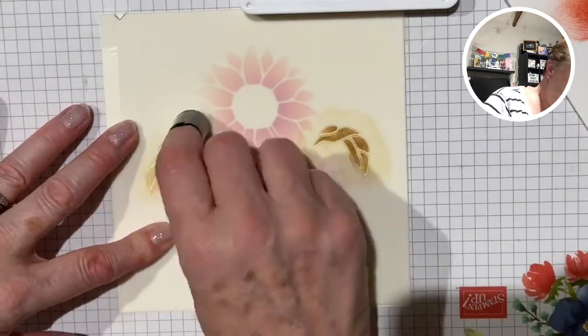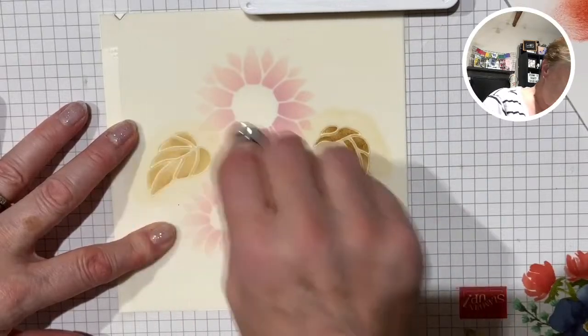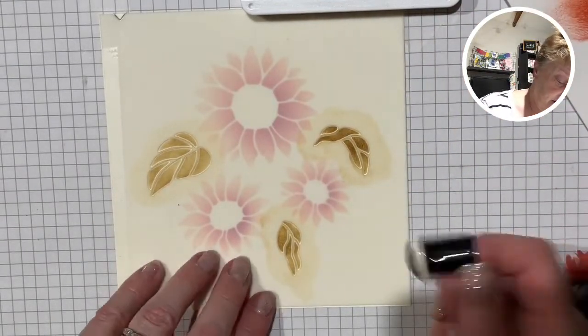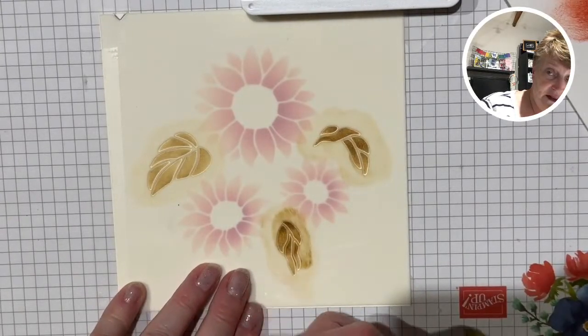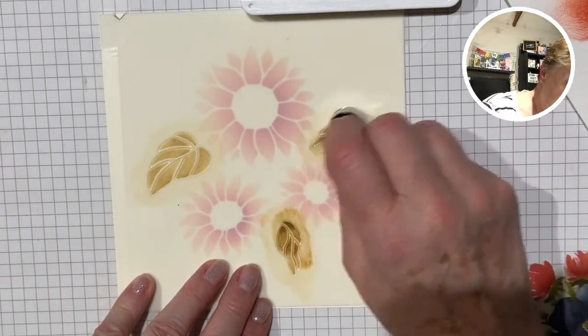By going circular, clockwise and anti-clockwise, you're going to build up that colour nicely. So there is my lighter. Now I'm going to go in a bit heavier. Take a little bit of the ink off, and I'm just going to accent a few little pieces for shading. So I'm just stroking that through the middle there. Can you see those? Oh yes, it's come through nicely on the camera, isn't it?